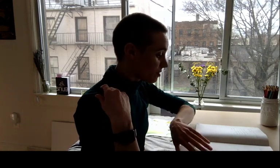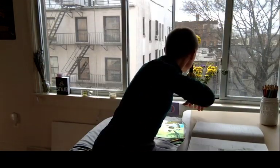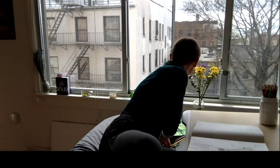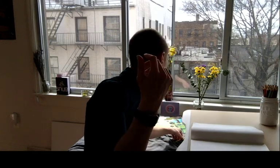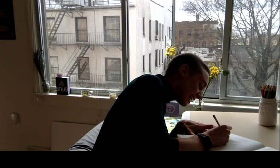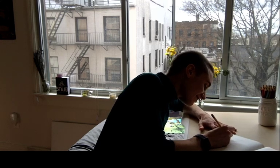But while you do that, I'm going to start my second drawing since my first drawing is done. So I have my first drawing of my flowers, and then actually, since I already did it in the shadow, I'm going to put the same bottle over here so it's a fair test. And then I'm going to draw it again in the sun, and I'm going to notice how the colors are different. So let's see, I'll write my heading again. I'm going to write data continued.